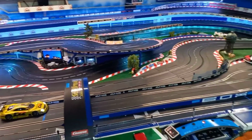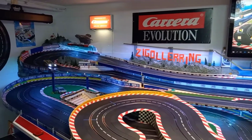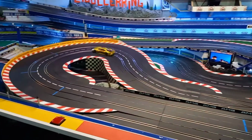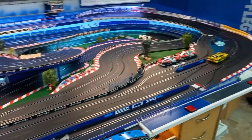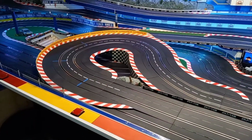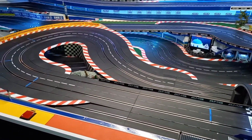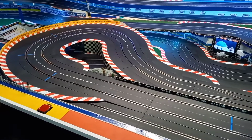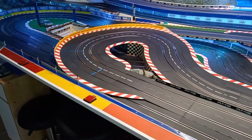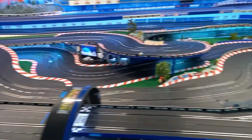So let's take one round for the finishing. You see there is something different. There is a plug-in curve, a plug-in track part, right here. There's another video where you can see how we made this. That's just secondary, but it's also a lot of fun.